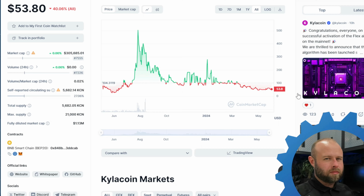But I'm looking for more medium cap-ish type things, and I just don't see the potential to see it as being worthwhile. Because I'd have to go in and set up the flight sheet with the manual miner download and that kind of thing. I'm just not going to do it. So Kyla Coin's a no for me.